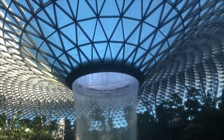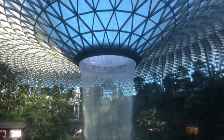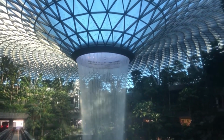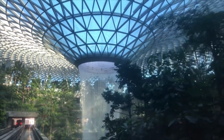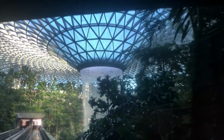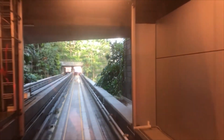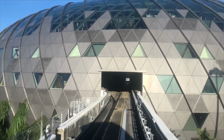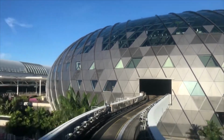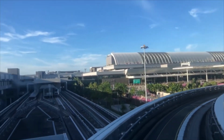And enjoy the ride as the SkyTrain takes you on a journey between terminals, offering both convenience and a breathtaking view of the Jewel Waterfall. SkyTrain arriving at Terminal 3. As we arrive at Terminal 3, get ready for the next adventure.